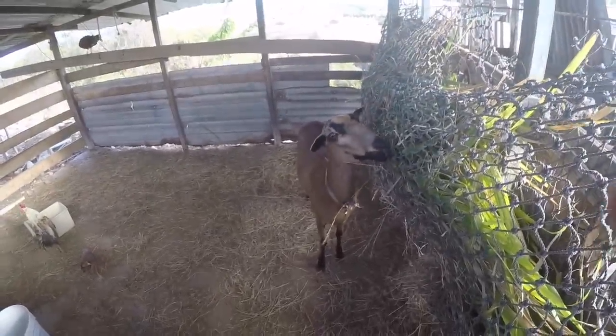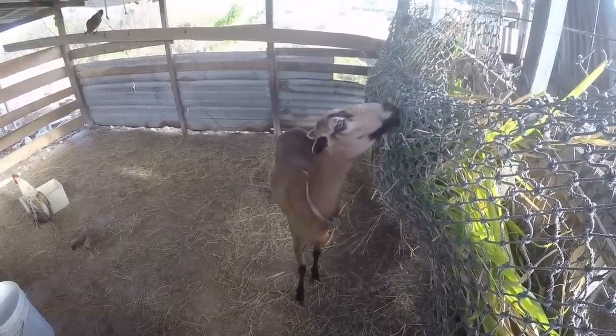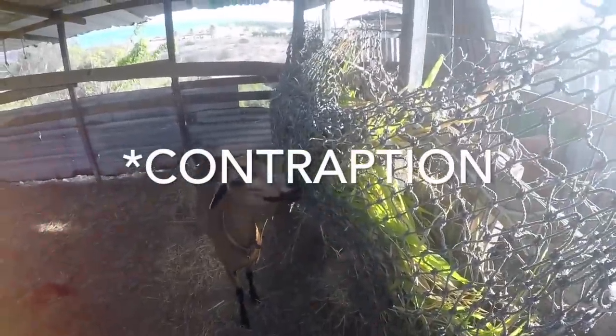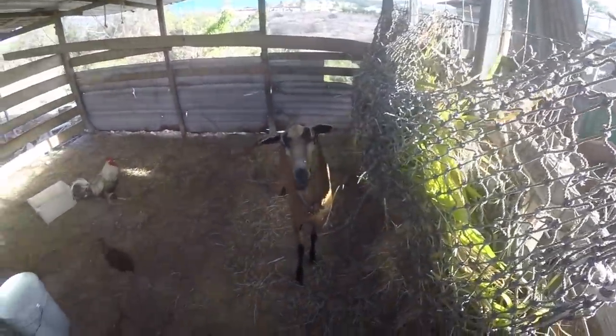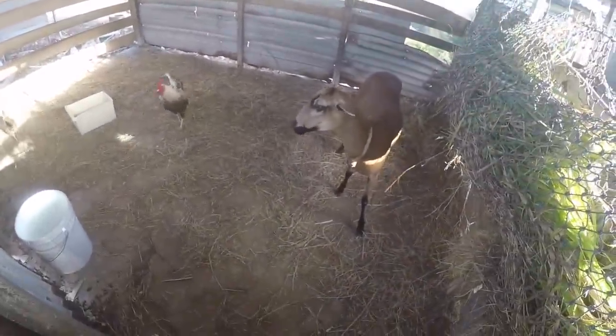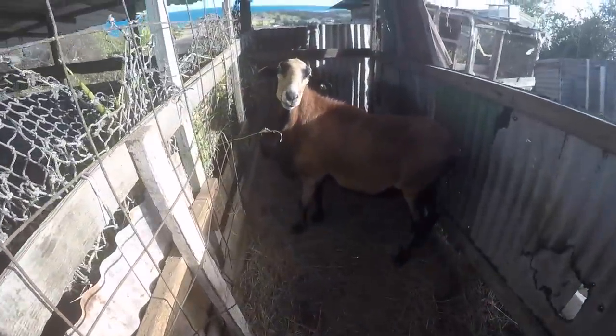Look at her. This concoction is mainly just to avoid them pulling on the grass on the ground, but it doesn't do much help. They still find somebody to put grass on the ground, especially Easton.